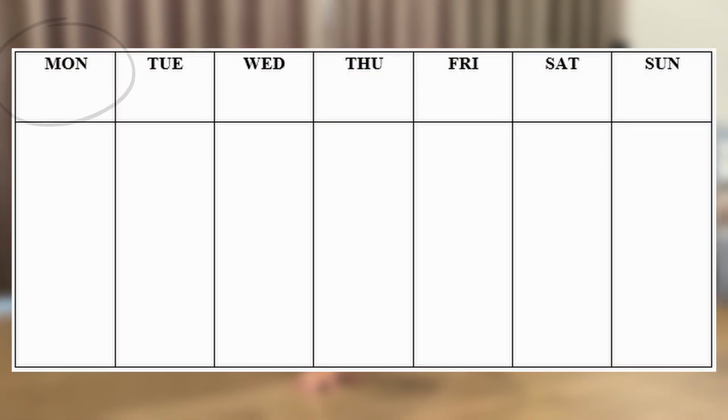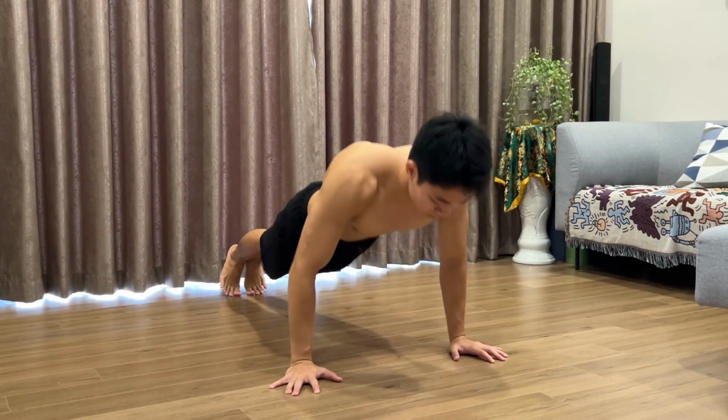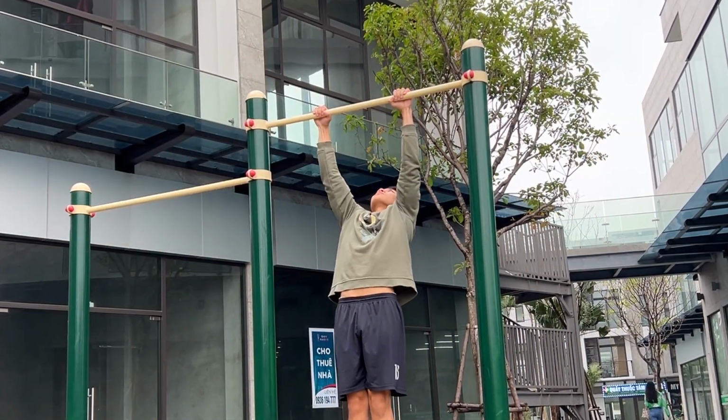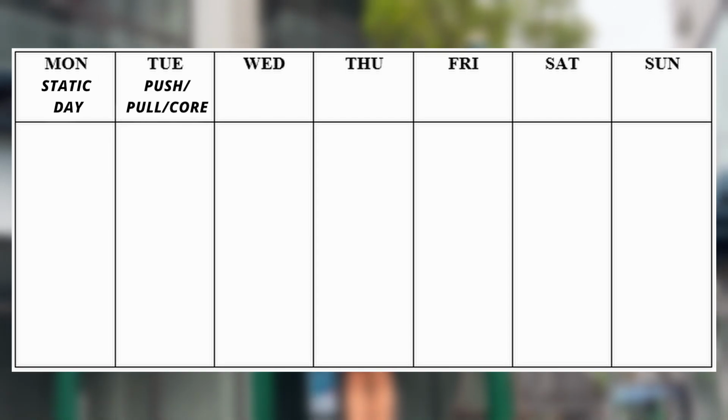And to apply all of these workout days in a workout schedule, here's how I would train to make them more effective. The first day of the week would often be my static skill day, and then the next day would be a basic exercise. Since my body would need time to heal, I don't usually train 2 skill days in a row. And for the first basic day, you can either go for push, pull, or core workout.